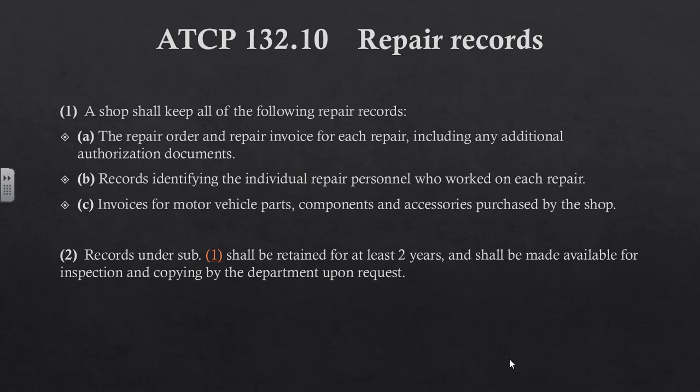So each repair order, each repair invoice with additional authorization documents, and records identifying personnel, which is typically going to be on your repair order or in your electronic software if you're using it, and then invoices for the parts, components, and accessories purchased by the shop. We don't need to provide those to the customer, but we need to retain them legally for 2 years. And we need to be able to make those available for inspection or copying by the Agriculture Trade Consumer Protection Division within those 2 years. You can see why most shops have gone from handwritten repair orders to electronic repair order systems. It helps keep these documents in line and easy to access.